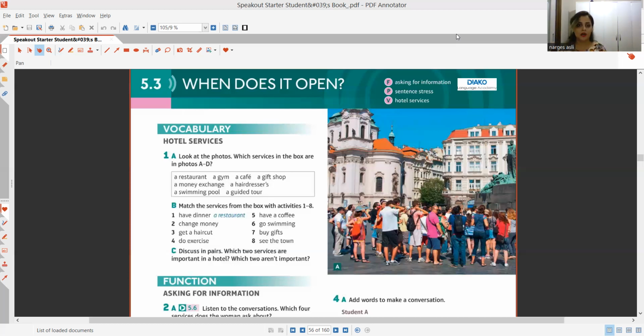بیا vocabulary partش. Hotel services، سرویس‌های هتل. Look at the photos which services in the box are in photos A to D. Look at the photos A to D first of all. Try to guess where is this place. The photo A, number one.